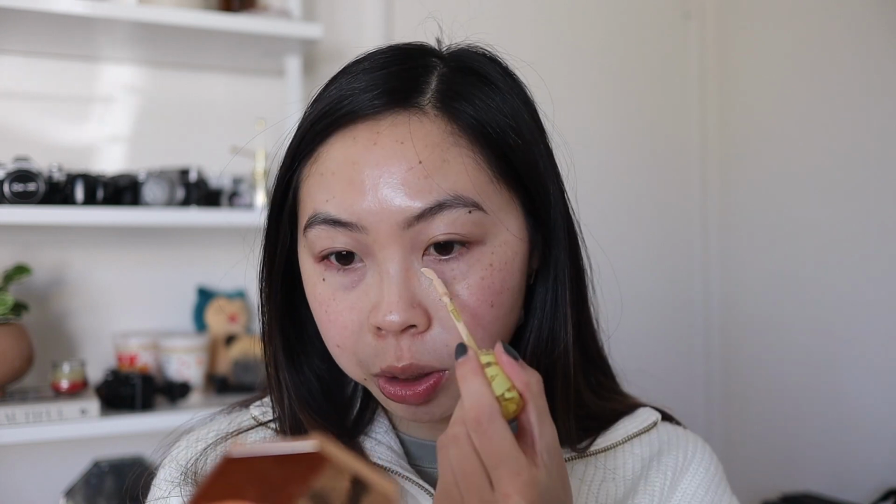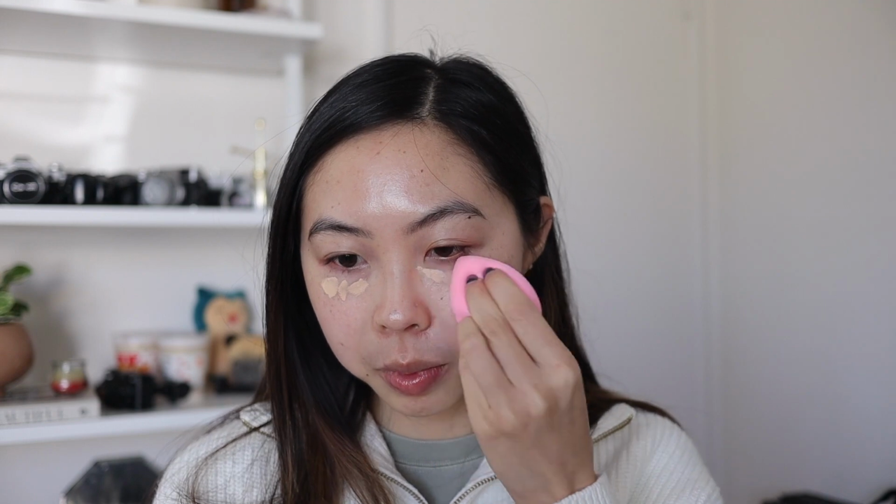For under eye concealer, I've been loving the Kosas concealer. I forgot what it's called. I think it's like the Revealer concealer. But I find that this concealer just has the perfect finish underneath the eyes. My under eyes are pretty dry, but I do like a little bit more coverage. And this one has been my favorite everyday concealer for a really natural but a bit more covered look than, for example, other really natural looking concealers like the Glossier Stretch Concealer. I'm using the shade 2 and I think it works really well.